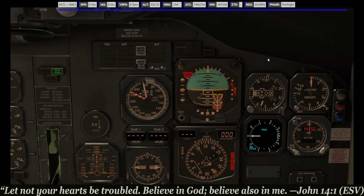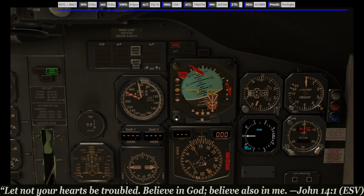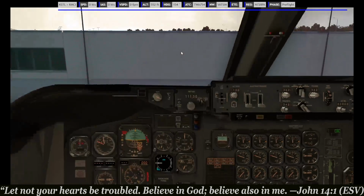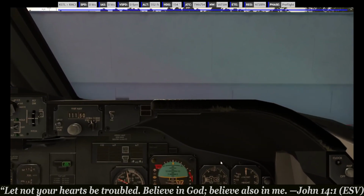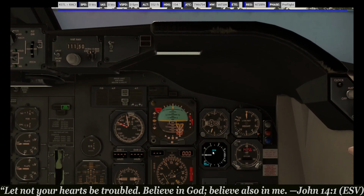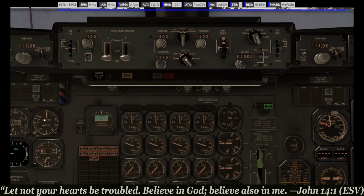Let's do the copilot side. Hey, there's push to test, push to test. Everything looks good. We can test the artificial horizon. Everything's good. Let me just back over here. Okay. Oh, we missed a gauge. My bad. I just saw it over here. Missed one. The radar altimeter.